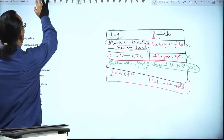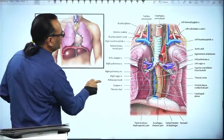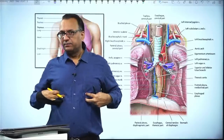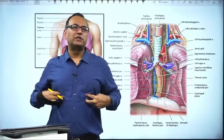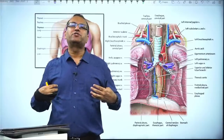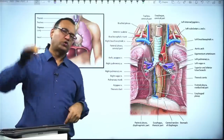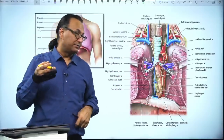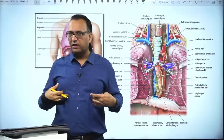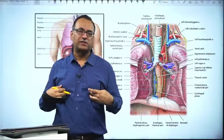Now, the next topic which we want to talk about is the arrangement of structures at the hilum. They're asking, what is the arrangement of structures of the pulmonary vein, artery, and bronchus, anterior to posterior? Or what is the arrangement of structures superior to inferior? So these questions used to come long back, and they have reappeared again. And this might appear easy to you because it is just cramming or memory-based. But if you have some logic to remember things, then it always is good.